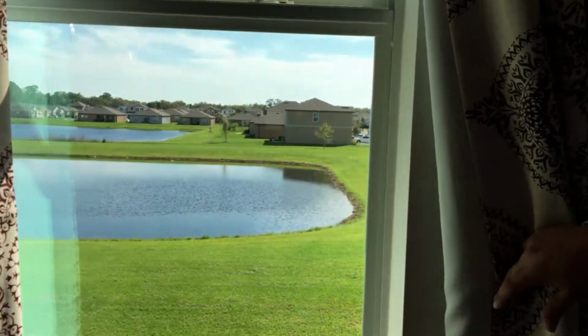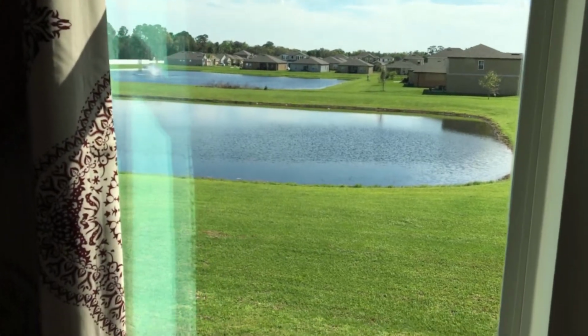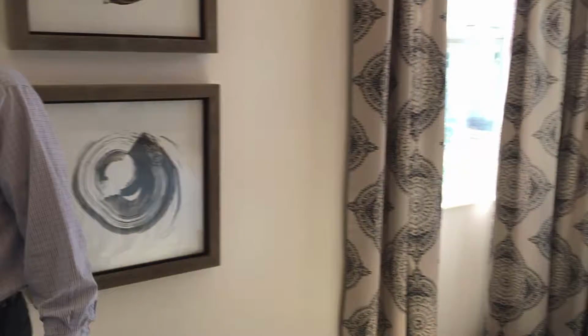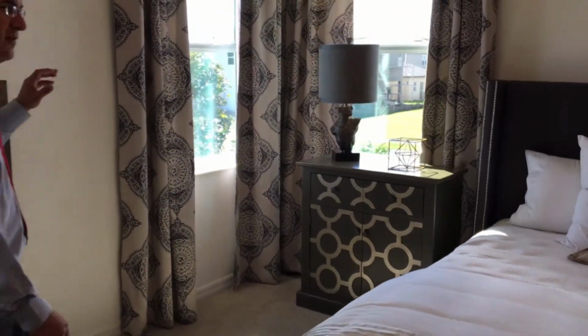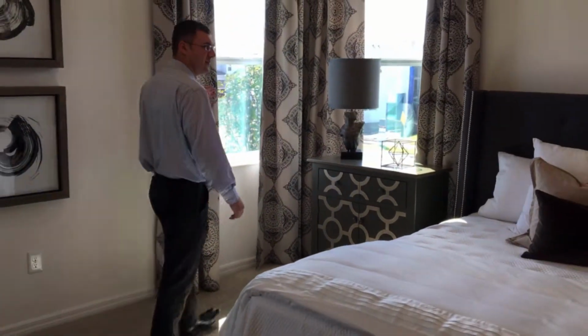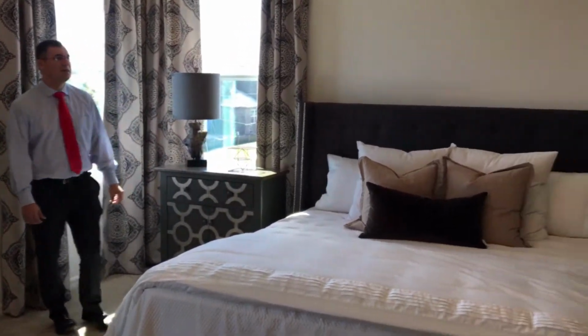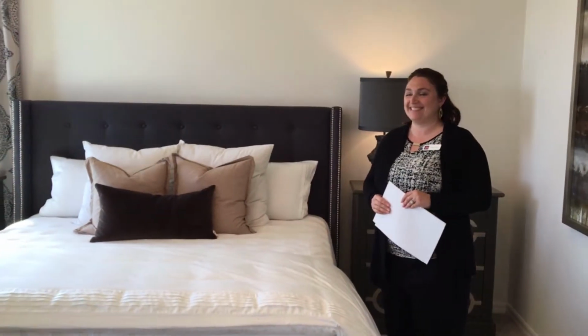I think there's 3 ponds. I see 2 of them. 2 here, and then we've got another one back towards the back of the community. And the pool is going to be how far from the model? Few blocks, definitely walking distance. Is it towards the middle of the community? It is. Yeah, that's a smart place to put it, right in the middle.